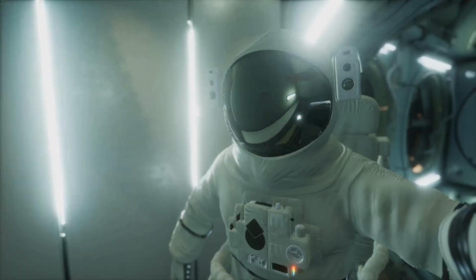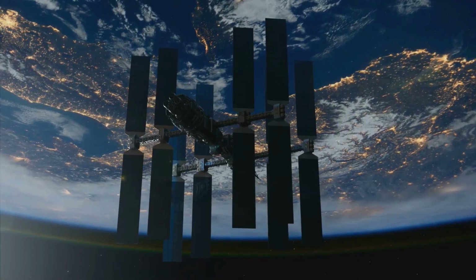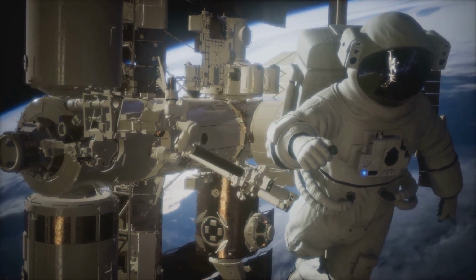Inside, computers, lights, and astronauts all generate heat. The ISS constantly juggles heat from outside and inside. Balancing this is one of the biggest challenges of living and working in space.